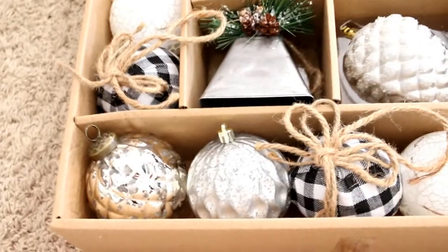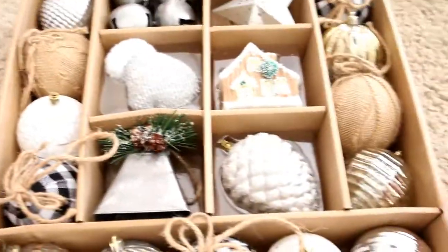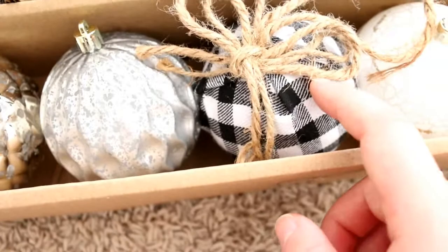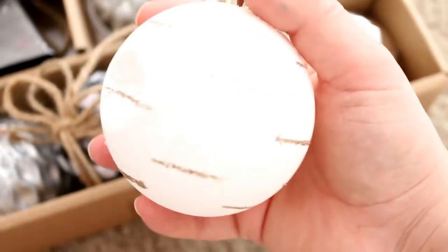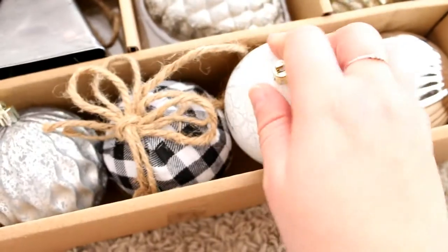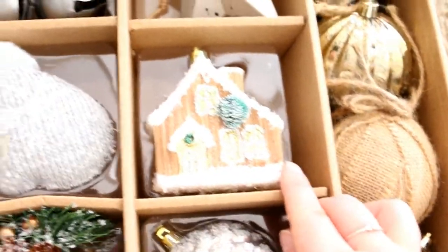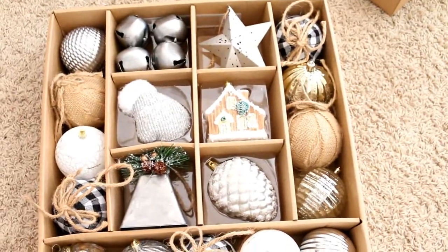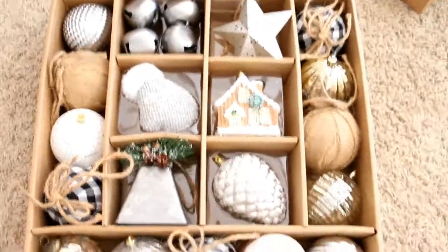We did get new ornaments this year since we did get a new tree, and these are from Home Depot. These boxes were the last two there, and I thought they were so cute. It's got the gold, the silver, the buffalo plaid, and then this little white crackle one. Oh, this one is smashed in, that's fine. White crackle with some gold detailing. And then we do have pine cones, we have a cowbell, this little church mitten, some jingle bells, a star, and I think that's it. But this little box of ornaments, super cute. I'm very excited to put these on the tree. And these went for about $23 a box, but I'm okay with it.